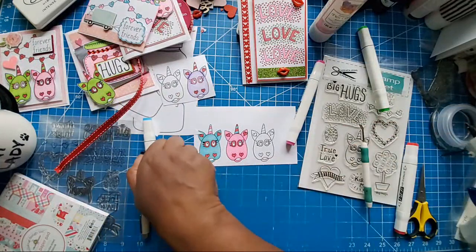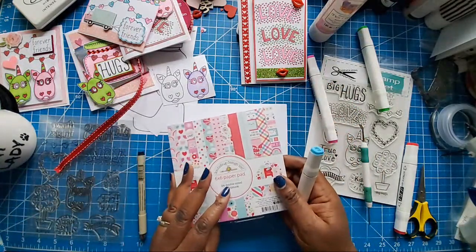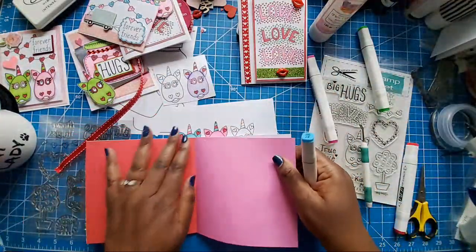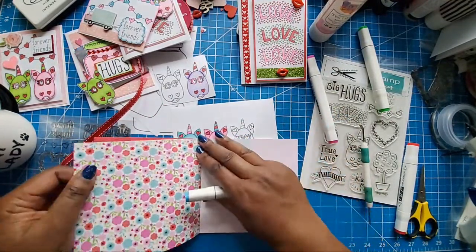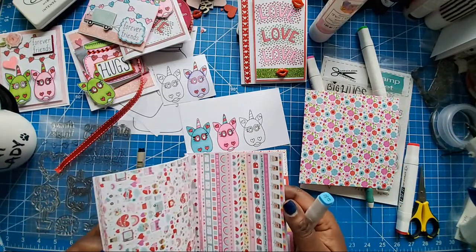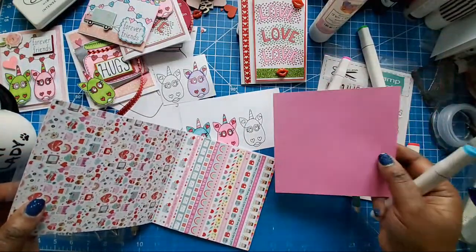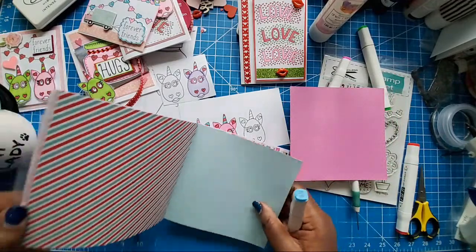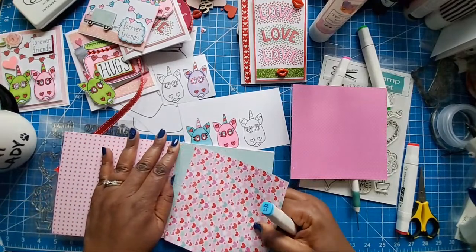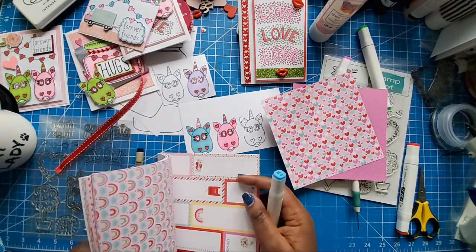Okay, so let's see. I'm going to tie in the colors that are on here. So I'm going to take one of these. It has all the colors on it. Uh-oh, there's a FedEx truck. Kept going. Wait, FedEx truck, come back. It's cute too. Ooh, there's so many pretty colors on this. Sometimes you're not even sure what color you should pick out.